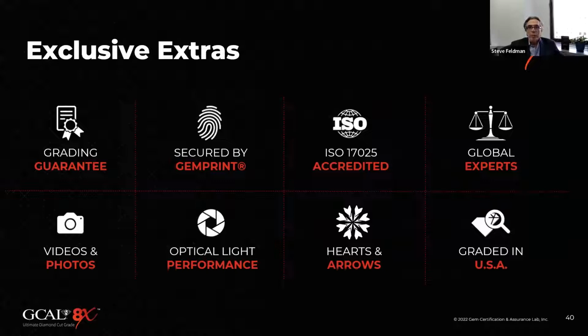GCAL remains the only diamond grading lab in the world to stand behind our grading with a consumer guarantee. The only lab to offer GemPrint fingerprint technology, the only ISO 17025 accredited forensic lab in the world, and last but certainly not least, every GCAL certified diamond is graded here in the USA. You don't have to worry if the stone was graded overseas to different diamond standards or if the lab was located in the diamond factory that cut the stone, which actually exists. Every single diamond goes through its entire certification process in our laboratories in New York City. This should make a big difference to you and your customers.